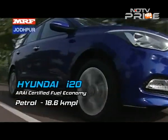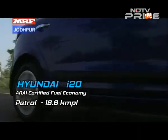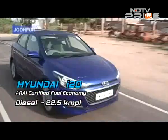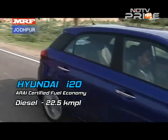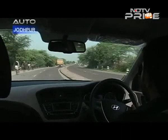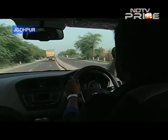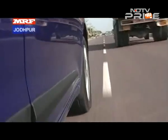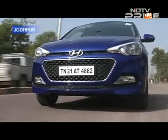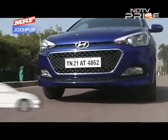Impressive fuel economy figures too, with the petrol offering 18 kilometers to the litre and diesel giving 22. Compare that with the competition and you can see that the i20 is an attractive package. The big leap for the i20 is how much better it handles when compared to the earlier car. That was the one big chink in its armour, and the company has tried to address it, again keeping European buyers in mind. And we're not complaining.